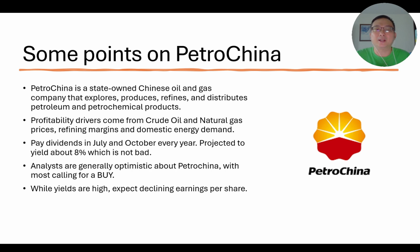Okay, but what I love is that it pays dividends in July and October every year. Do note that July and October are months where local stocks have a tendency not to give very good payouts. All right, so that's something you want to think about, right? If you are a regular investor in Singapore, you know that the payout periods for the months of January, April, July, and October are the months that don't pay very well.